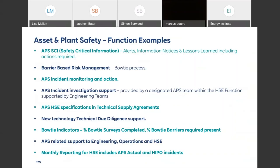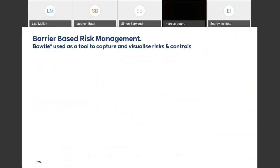What we also have are technical due diligence reports. Before we purchase an asset, we will have a team look at it from a technical due diligence point of view. Then we'll produce bow ties, and we measure those bow ties on surveys completed versus the barriers that we require to put in place. So all in all, we're managing this both in a proactive sense and a reactive sense.